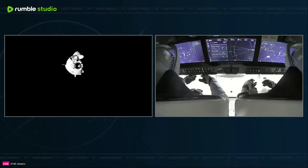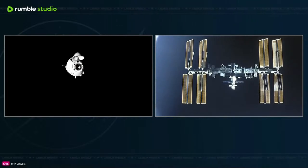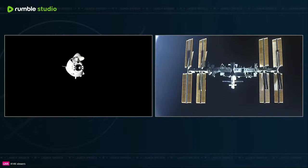There are 12 hooks that are driven to really latch Dragon to the International Space Station. They're deployed in 2 sets of 6. And those will be confirmed by the crew. Once all of the hooks are driven, there is also an umbilical that extends and connects to an interface on the International Space Station side to provide power and data transfer between the 2 vehicles.